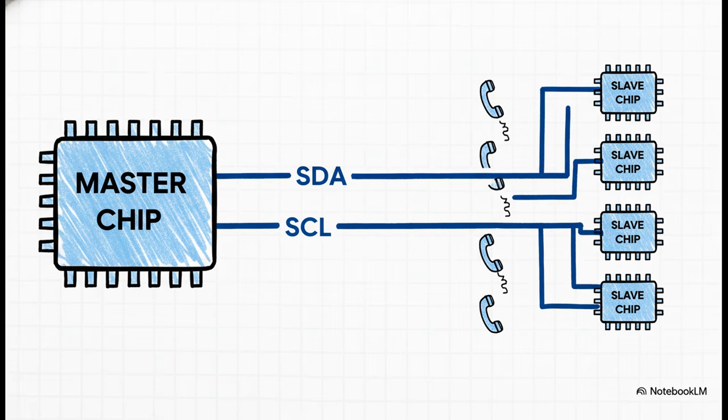So the two-wire dream team is SDA, the data line, and SCL, the clock line. And because every single device is sharing that one data line, it works kind of like an old-school party line telephone. Every device on the line has its own unique address, and it has to just listen quietly until it hears the master call out its specific address.